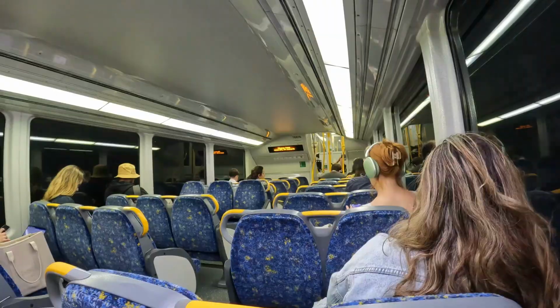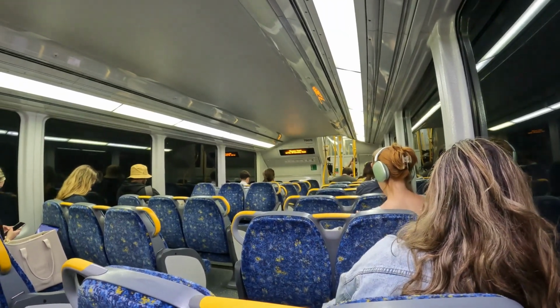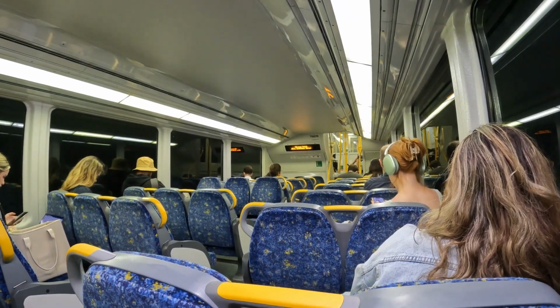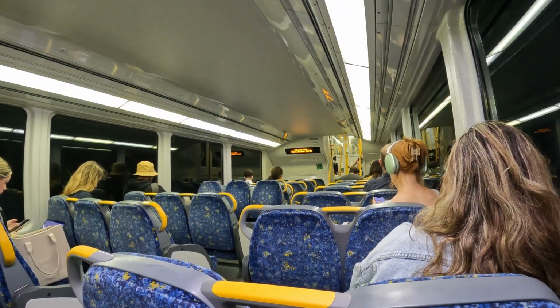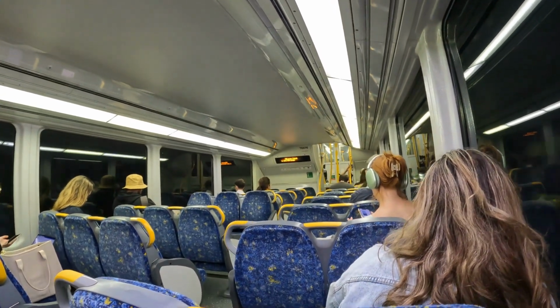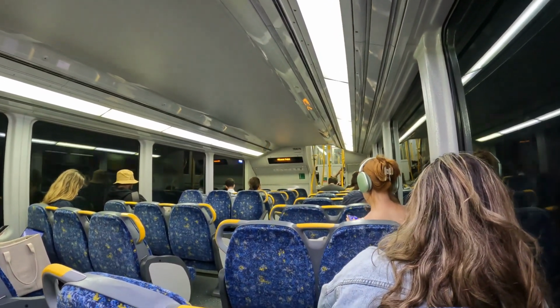I can get that seat up. So this is what it looks like, sitting down in a Sydney train on the way home. Just about to come out of the tunnel in between Wynyard and the Harbour Bridge.